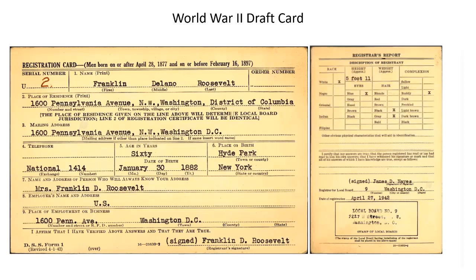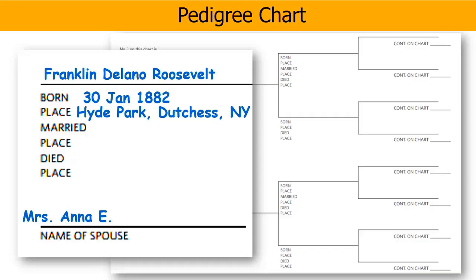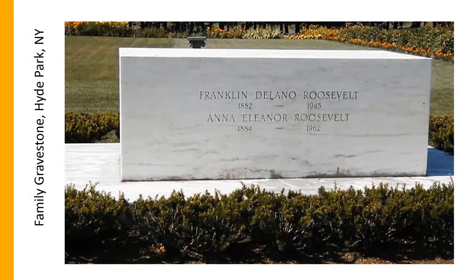Let's chart what we have. I Googled the county for Hyde Park, New York. We have a lot of information about Franklin. But now we come to the end of his life. His family gravestone gives us more information, including the middle name of his wife and the years they both died.